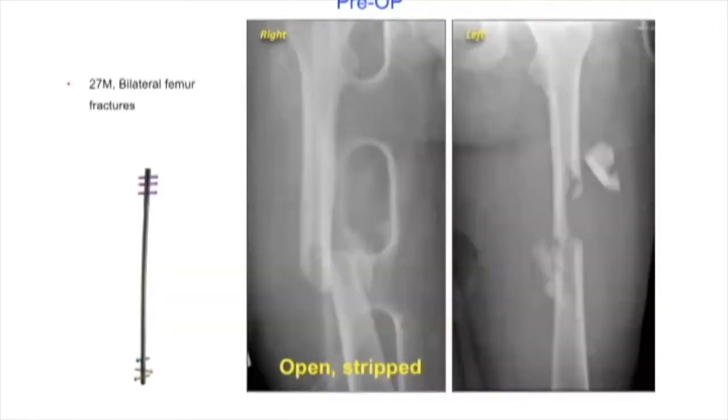This is one where we actually did a right side retrograde intramedullary nail that was carbon fiber, and the left side was done with a standard titanium nail. Now, the one thing to note is that the right side actually was open and stripped. So while the fracture pattern may look more simple, the biological insult to the fracture on the right was more severe than the one on the left.